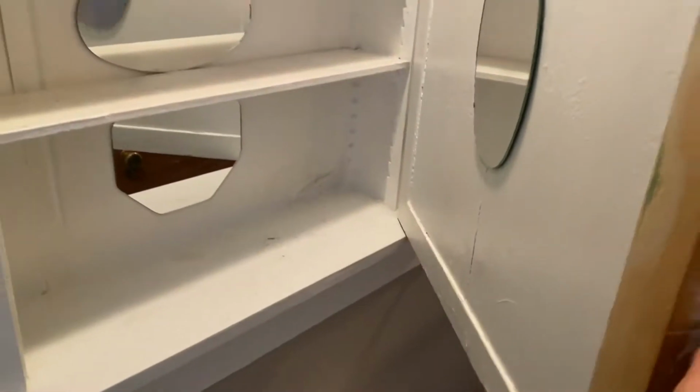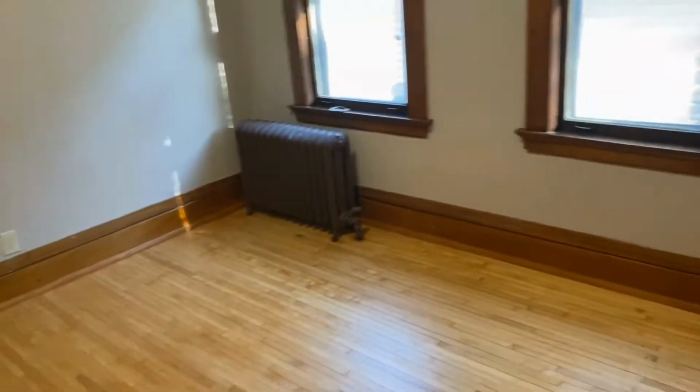As we make our way through the hallway, you'll see the bathroom that features a shower and tub combo, a cute sink, and an additional storage space. Both bedrooms have built-in closets and nice original hardwood floors throughout.